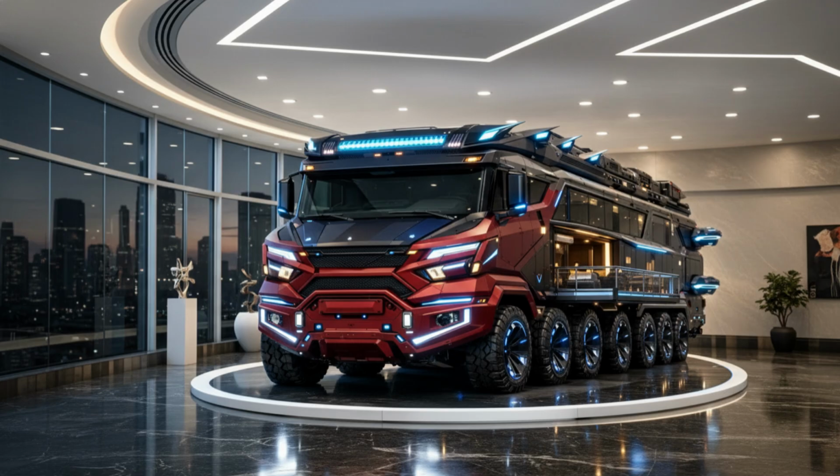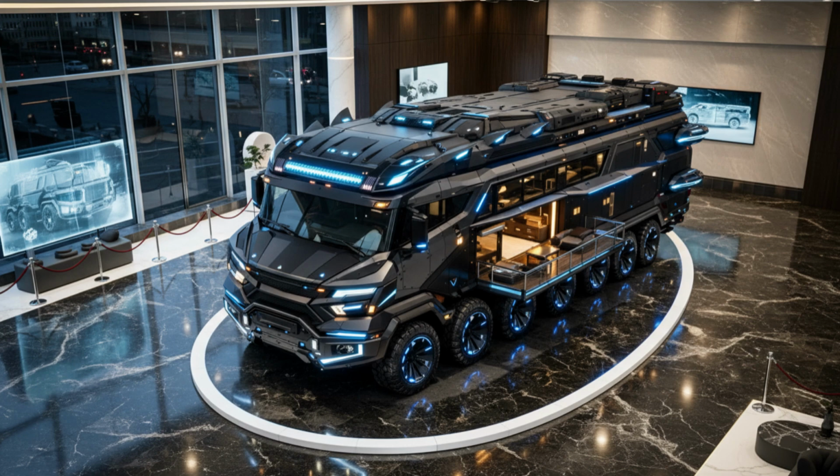And that contrast, dark, armored exterior, warm, glowing interior, is one of the most compelling visual tensions I've seen in a concept like this. Outside, it's intimidating. Inside, it's a home. That duality is not easy to achieve in design.